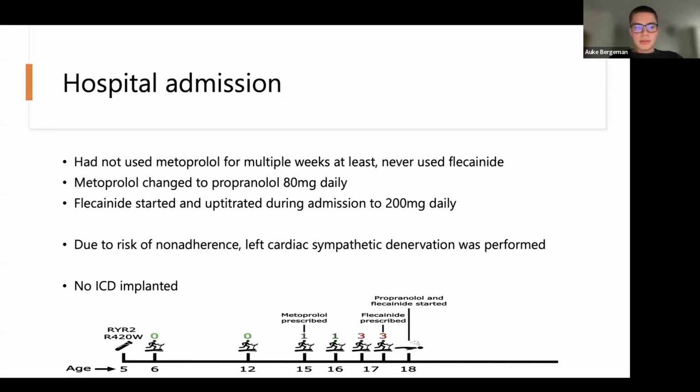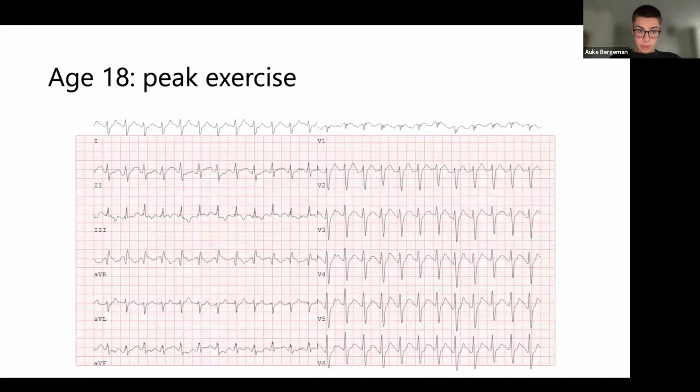And because of the risk and his history of non-adherence, it was also decided to do a left cardiac sympathectomy. An ICD was not implanted. So, during his admission, another exercise test was done, which was normal, fortunately, all normal. This was already before the cardiac sympathetic denervation.